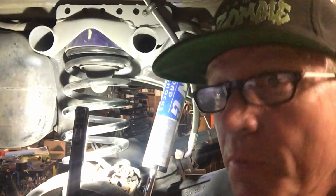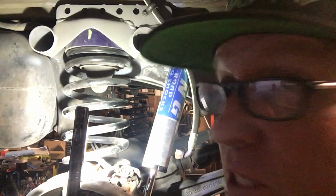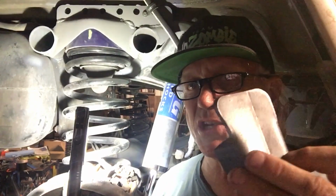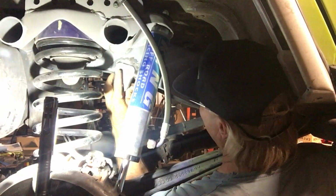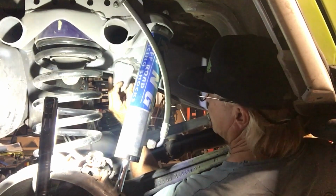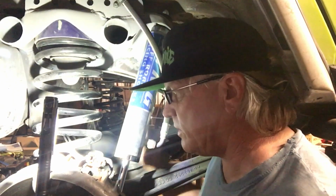All right, so let me show you what we're up to today. Getting ready to make the limiting straps, and limiting straps are keeping from overextending the suspension. And so I have made up some brackets here, and holy cow, earthquake! Anyway, I'm going to be welding those on right here. So the limiting strap is going to bolt on here and then come down to the large bolt on the control arm. And hopefully that'll give us the limitations.